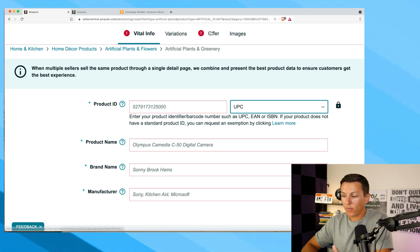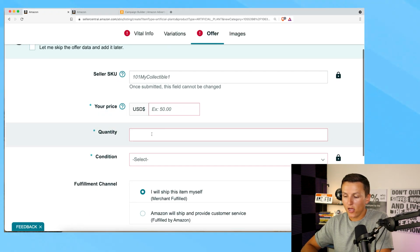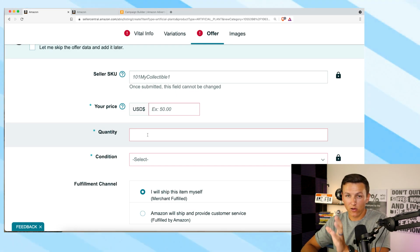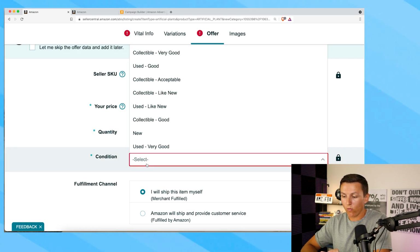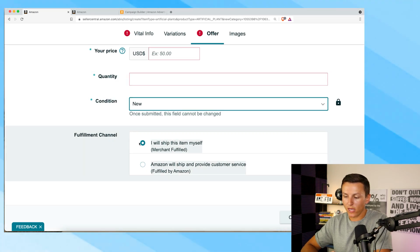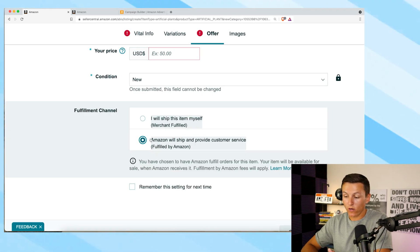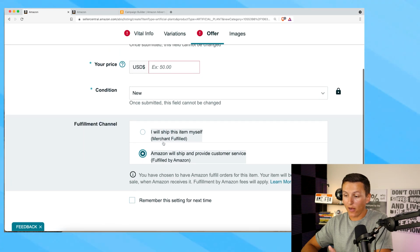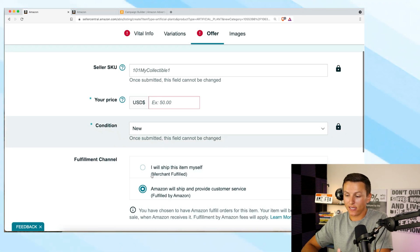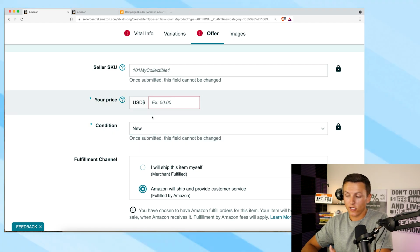We'll enter that in there, and then we'll come over here to offer. We'll put the price, so we're selling it for $29.99. The quantity, we're going to put to 0, and I'll explain why here in a sec. And then we'll put condition to new. And then right here, this is why we put the quantity to 0, because we're going to change it to, we're not fulfilling it ourselves. So merchant fulfilled, we're not doing that. We're doing fulfilled by Amazon. So we're going to click on that button, and we don't have any inventory at Amazon yet. And as soon as I click on that, it doesn't even allow me to enter in the inventory. So that's why we don't enter in that.